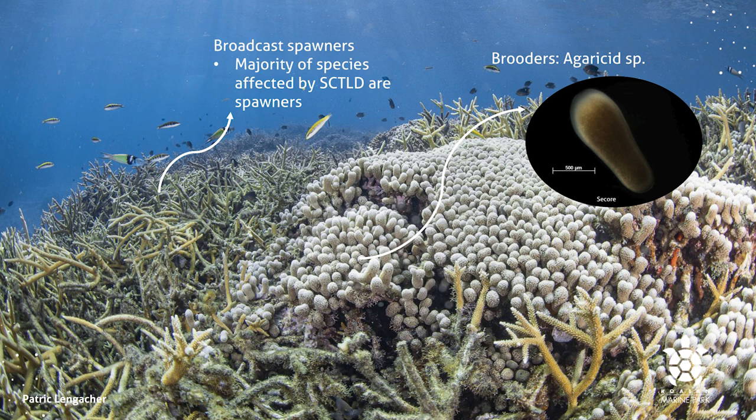So other species that maybe you're familiar with but not affected by SCTLD could be all the Acroporas that are broadcast spawners and Porites, which are brooders.